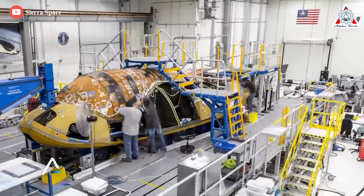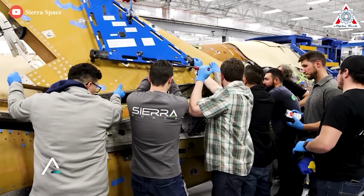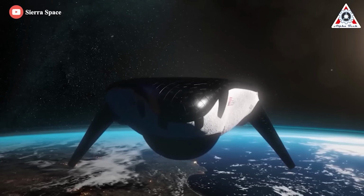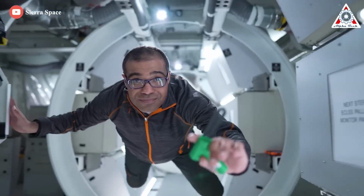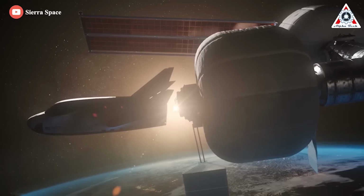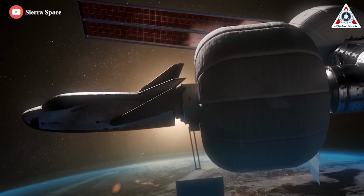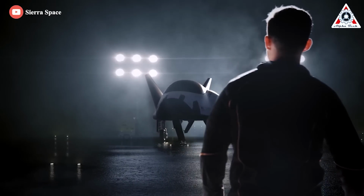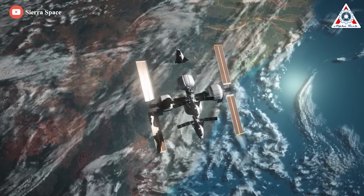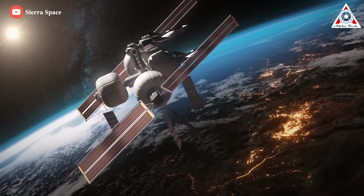Based on a NASA concept from the 1990s designed to complement the shuttle, Sierra Space's Dream Chaser has been refined into a state-of-the-art space plane with a carbon fiber body and advanced avionics capable of doing things other spacecraft cannot. So how will the Dream Chaser space plane succeed where the space shuttle failed? In Las Vegas, at the Consumer Electronics Show 2022, Sierra Space announced they are scaling their Dream Chaser to carry astronauts into low Earth orbit.